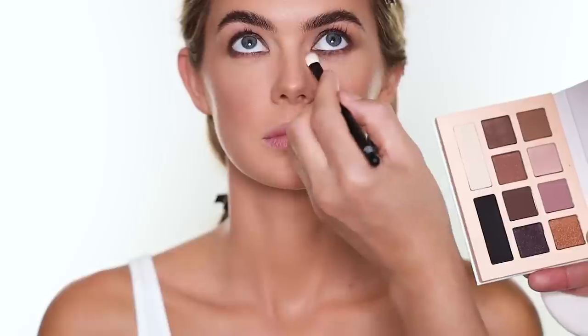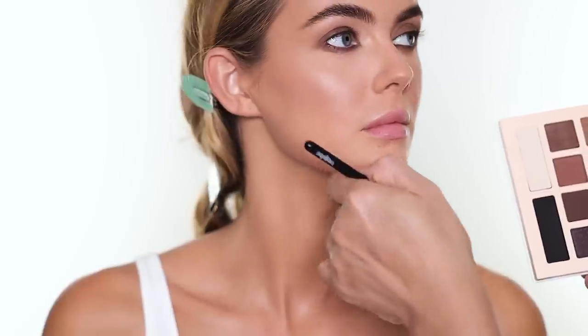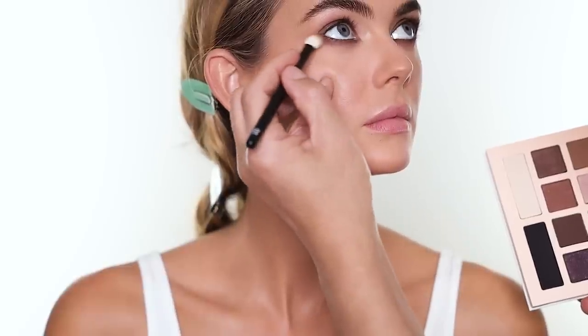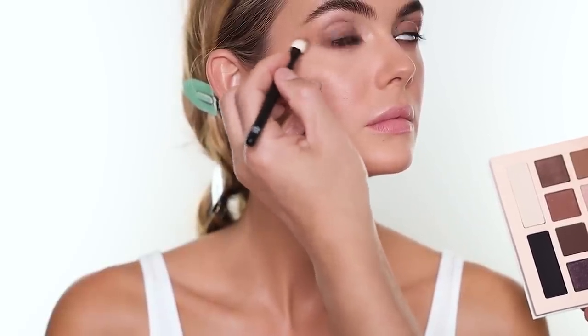Some color here. And then I'm gonna use the same brush. And I do a little bit on the lower lash line as well. You see me do a little bit from the outer part. So it's gonna help the eye to be more lifted. Same on this side.